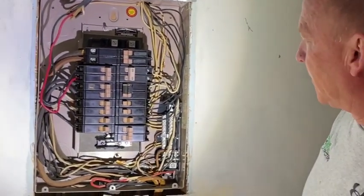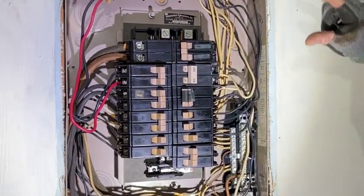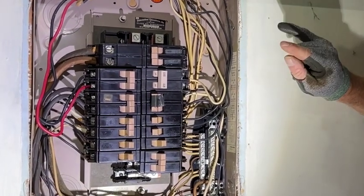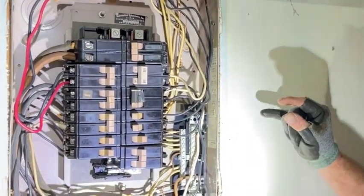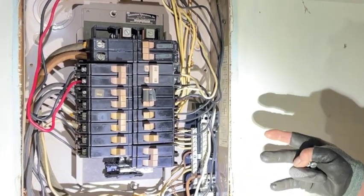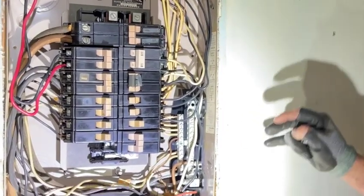So this is a typical electrical panel in an older home. When I first pull the panels, the first thing I want to look at is what kind of wire we got. I want to make sure we have copper wiring. There's some concerns if you have aluminum wiring. It's something you can research, but it's generally an outdated wire. It has some safety issues, so I always want to make sure I point that out.